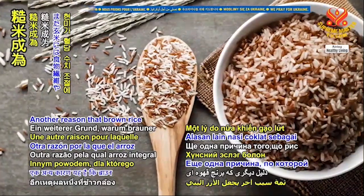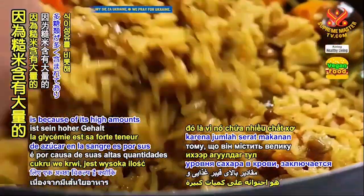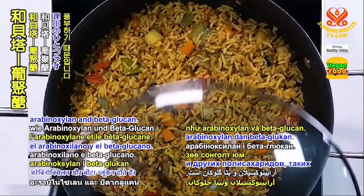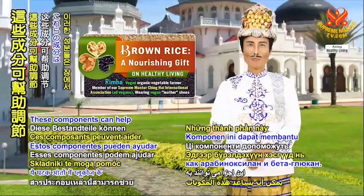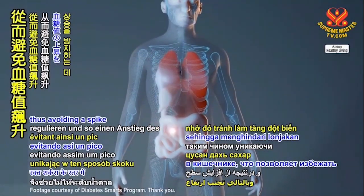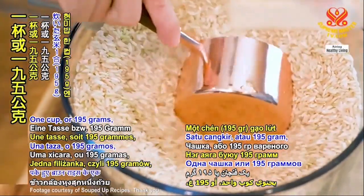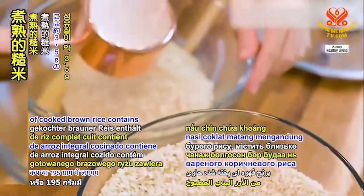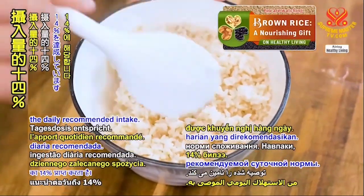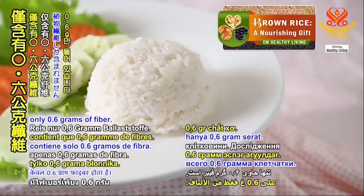Another reason that brown rice is a decent choice to help control blood sugar levels is because of its high amounts of dietary fiber and other polysaccharides, such as arabinoxylate and beta-glucan. These components can help to regulate glucose absorption in the intestines, thus avoiding a spike in blood sugar levels. 1 cup or 195 grams of cooked brown rice contains about 3.5 grams of fiber, which achieves 14% of daily recommended intake. By contrast, white rice contains only 0.6 grams of fiber.